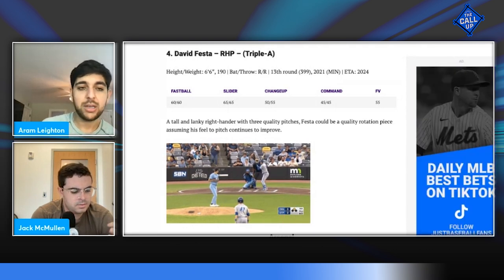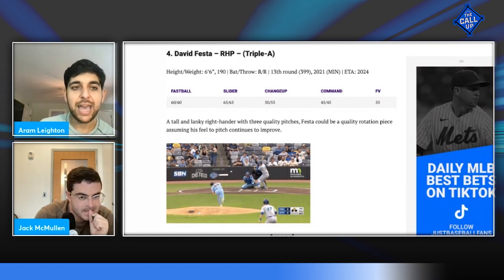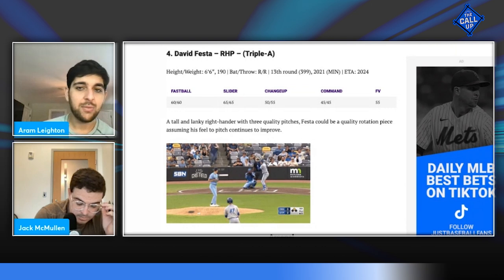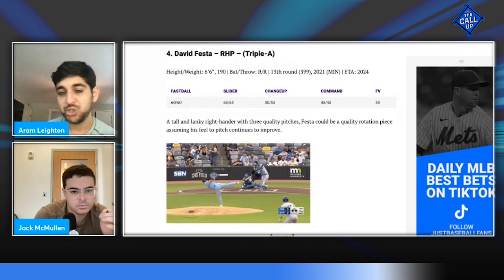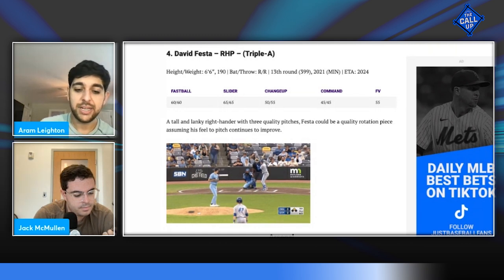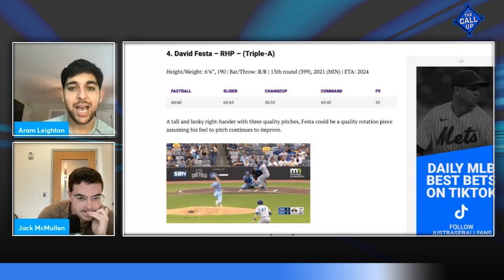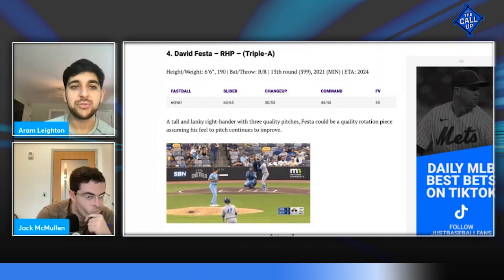And the fastball, that was the problem for Festa last year. He did not have good fastball command, really struggled to locate it. And when you're a guy that struggles to locate your fastball and has a nasty slider, you start to really lean on that slider too much. Mm-hmm. And that's exactly what was happening last year. He was still really good, but I saw way too much slider usage for a guy that you want to profile as a starter.